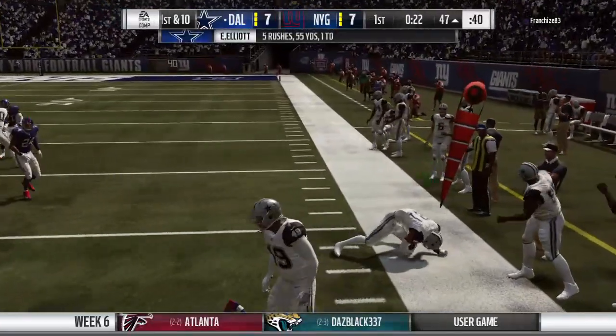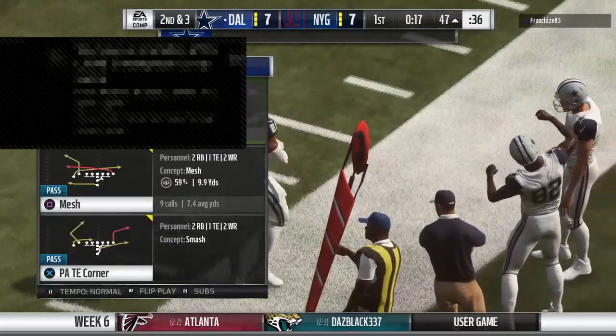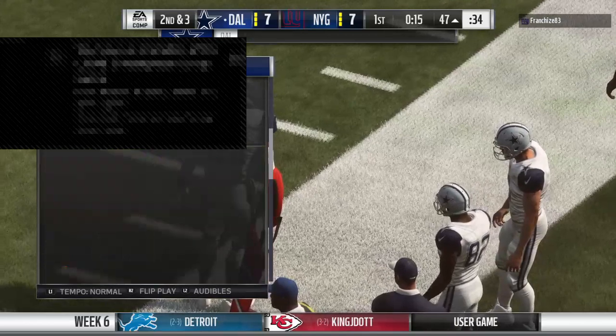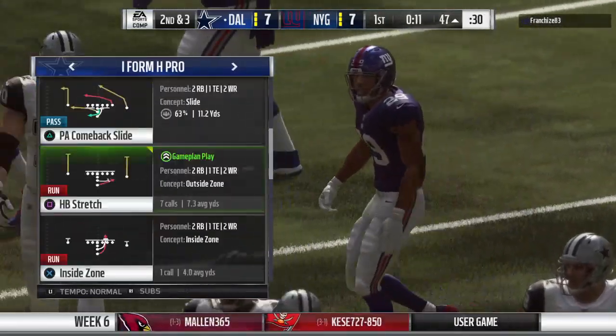Yeah, you're exactly right. And what's really difficult to defend him is if you want to press him so that you get him on the ground quickly after the catch, a lot of times he'll just run past you at the initial point of contact, and he'll go deep.